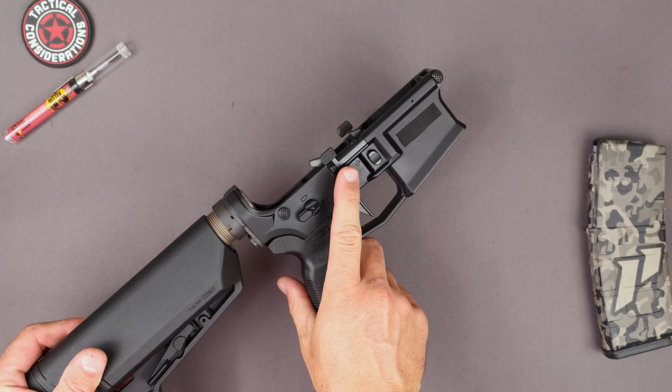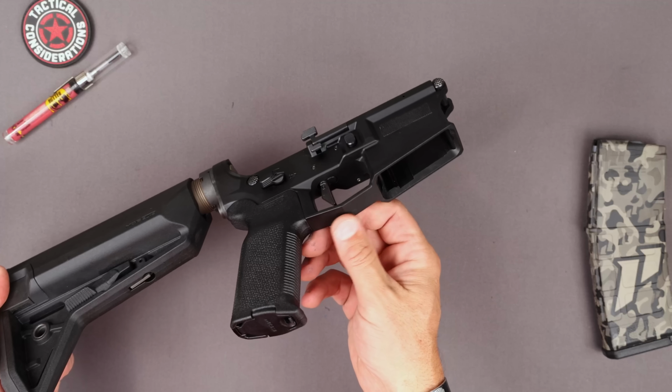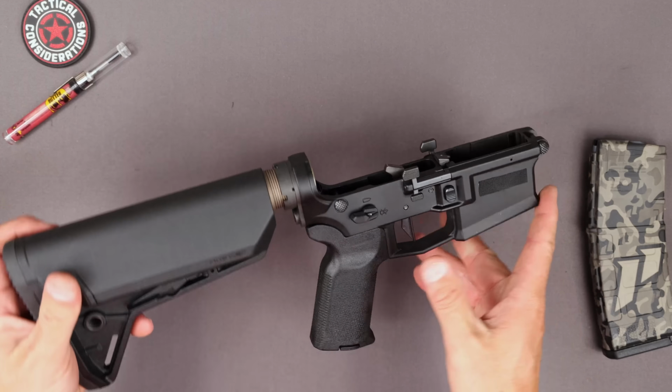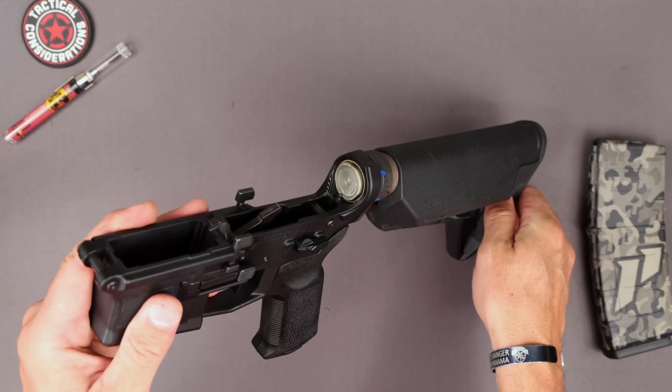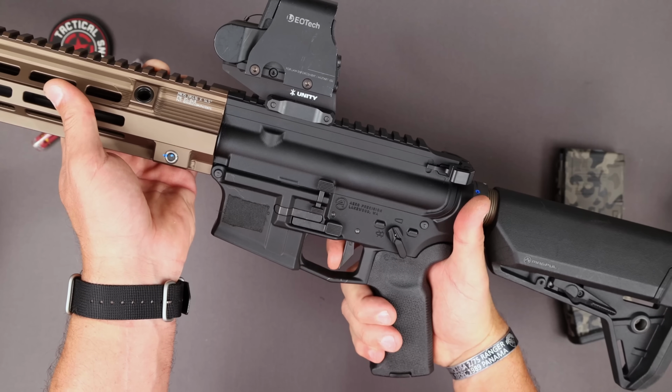For the lower, I went with that Aero Pro Ambi, which is their new version. I've got a couple of those now. They seem very solid. I like the magwell on them. I like the design, the controls. On that lower, I have the Radian Talon Safety, which is my personal favorite. You can go 90 or 45. A Geisley SSP trigger, that's their performance single stage version, which is amazing.